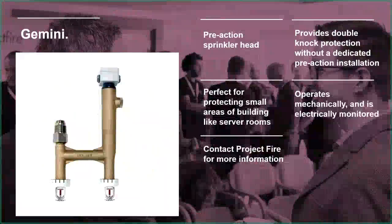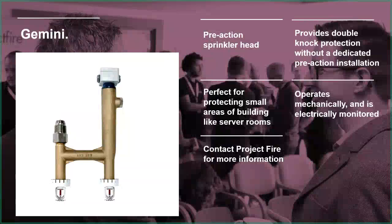Also, I want to point out this product here, which is called Gemini. This is like a pre-action sprinkler system based on a single unit. You can see we've got two sprinkler heads, and anyone that's done any kind of sprinkler design would immediately frown and say, hang about, those heads are too close together. And indeed, they are. However, only one sprinkler head actually discharges water. It's a very clever device. It's all mechanical in the way it works. It's electrically monitored, but it is all mechanical in the way that it operates.